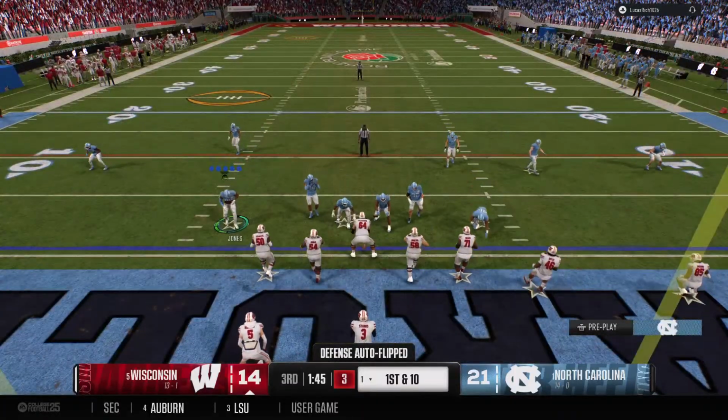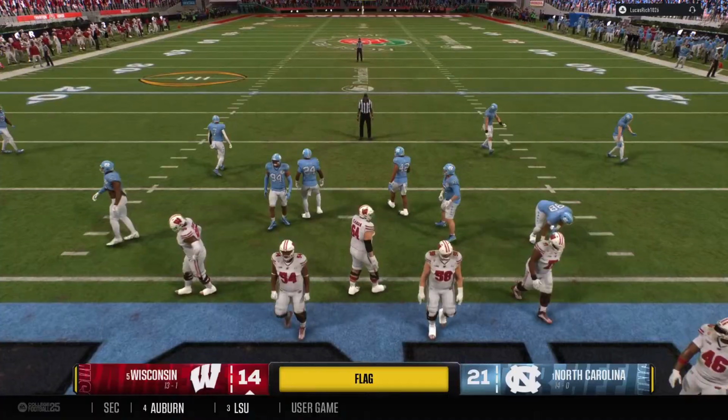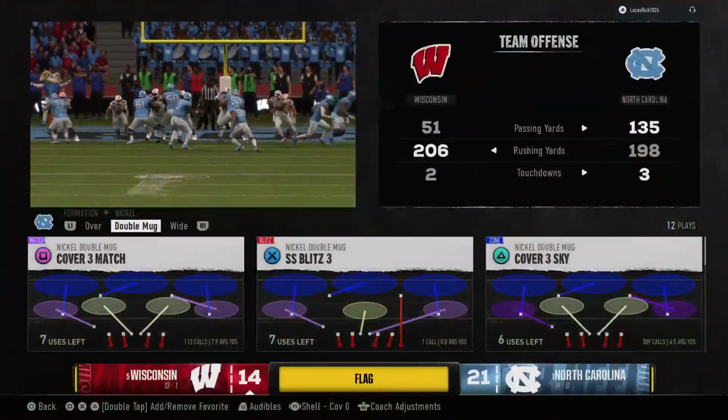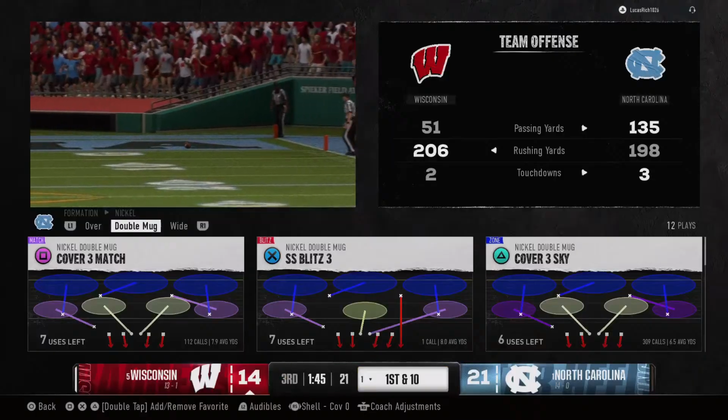And the Wisconsin offense back out on the field. Looks like he didn't get the snap off in time. That'll cost him 5 yards. And the head coach will decide to accept the penalty and take the yardage.